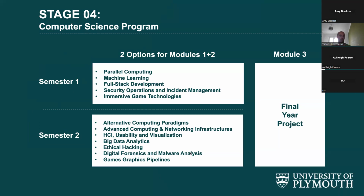There are also games programming focused modules like the games graphics pipelines and the immersive game technologies. There are also software engineering focused modules like full stack development and human computer interaction. There are also more computer science modules like machine learning, parallel computing, and alternative computing paradigms. So if you select the general computer science program, you can tailor your program based on your needs and select the modules that you like from different computer science areas.